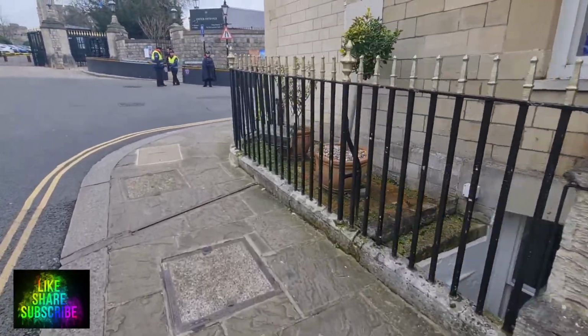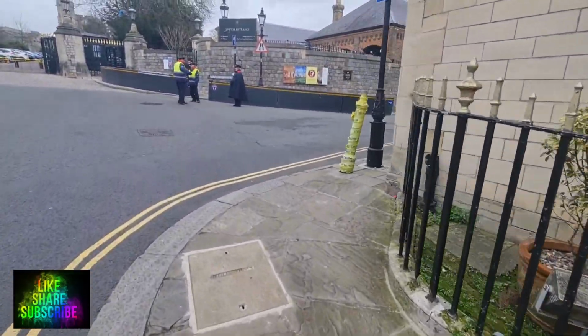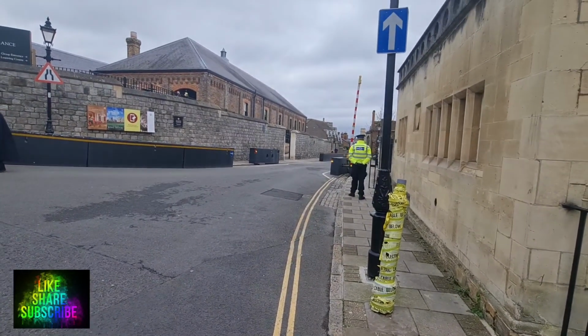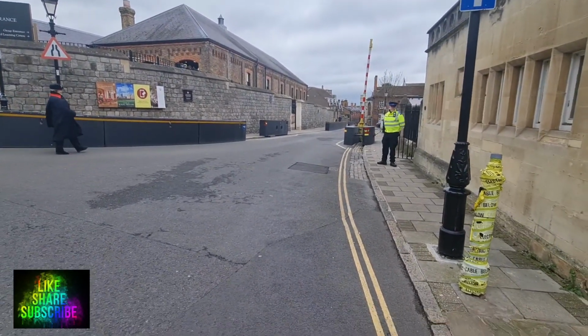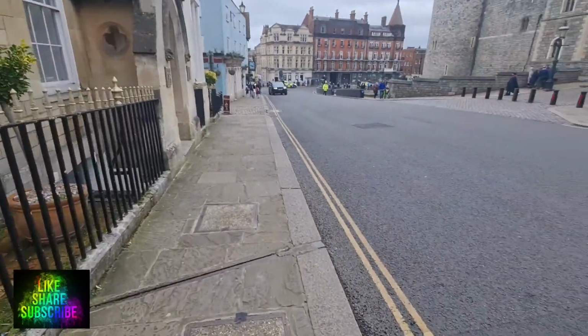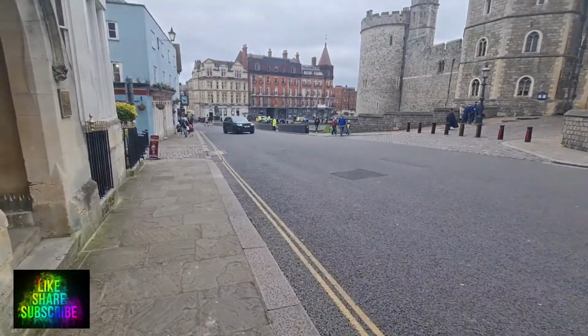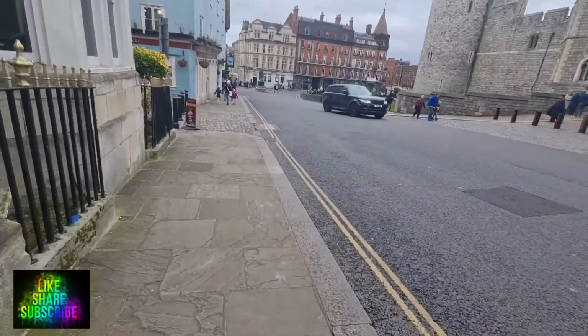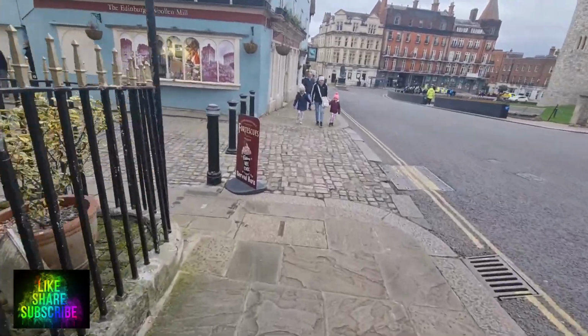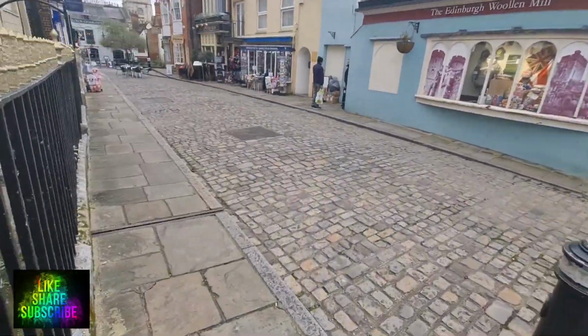Got a bit of a cold. So round the back here is the stables, which I'm not going to go down. There's a lovely policeman there. They're really nice. If you ever go to them, have a nice chat to them. They're really lovely to talk to. He just gave me a little cheeky wave to say hi.